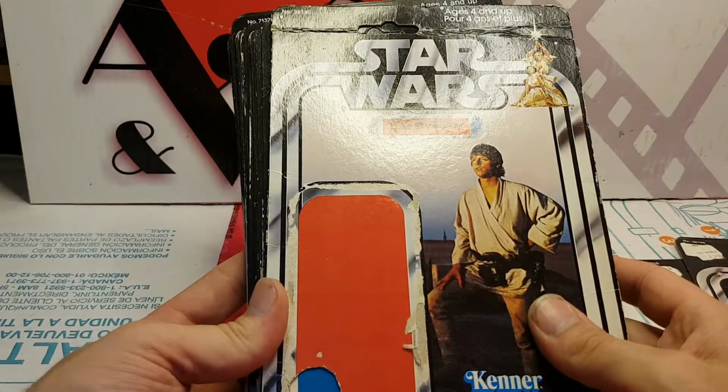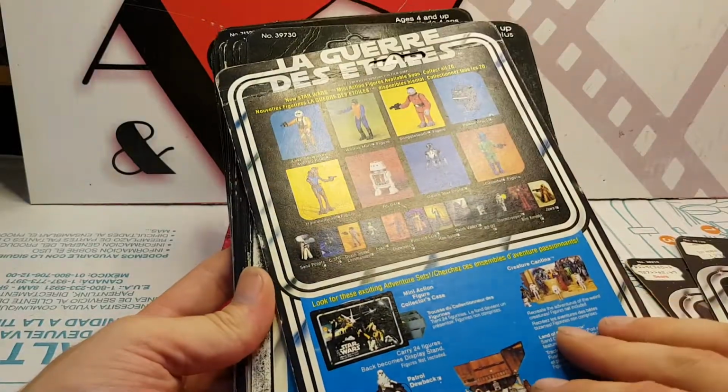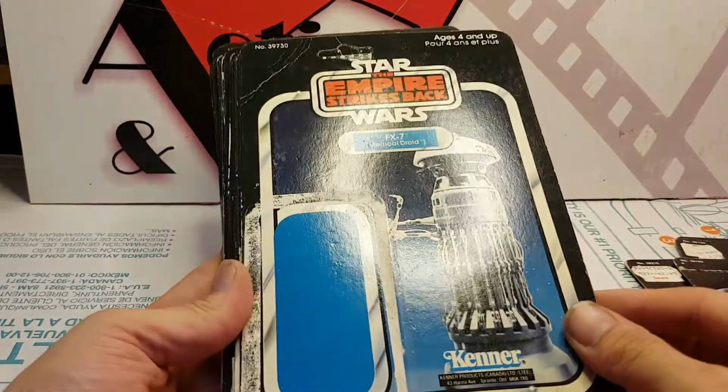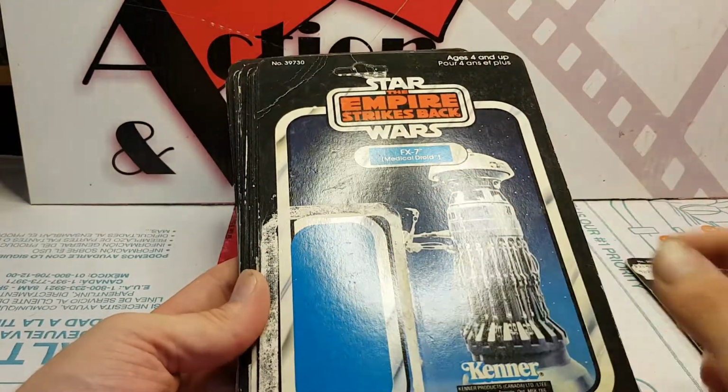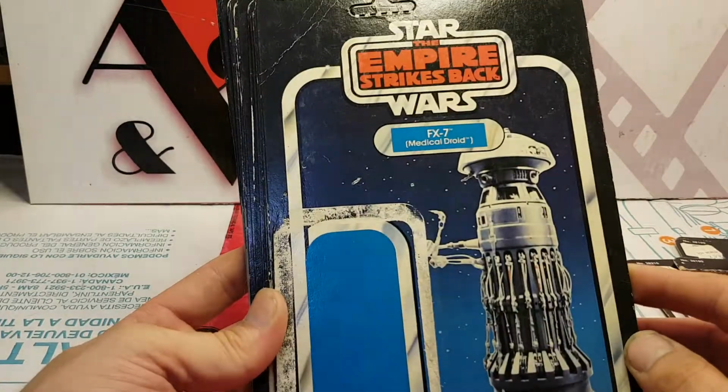Oh, we have Luke Skywalker. Look at that, 1977 Luke Skywalker. Look at that. Here we are. FX-7, that's actually not too bad. I have the droid for that actually as we speak. I could probably do a recarding of that one.